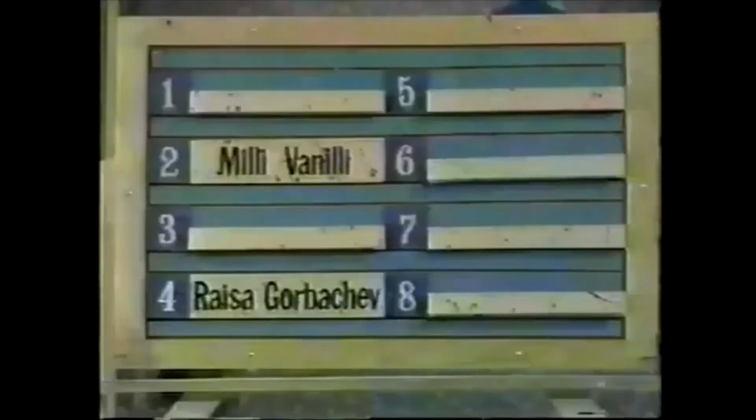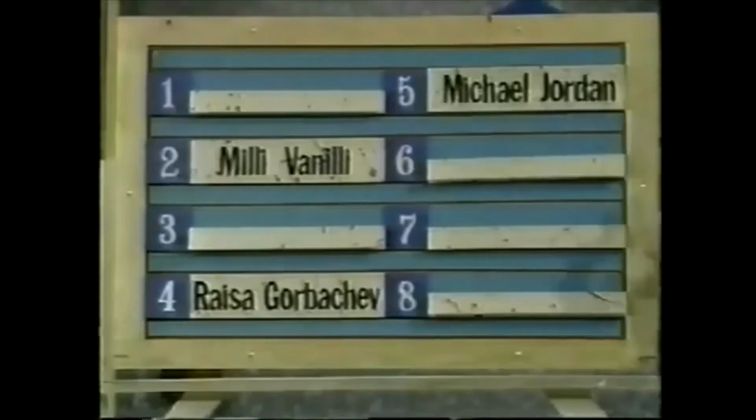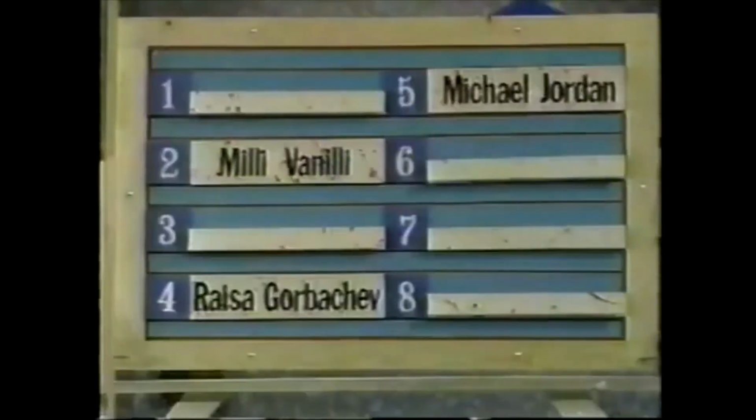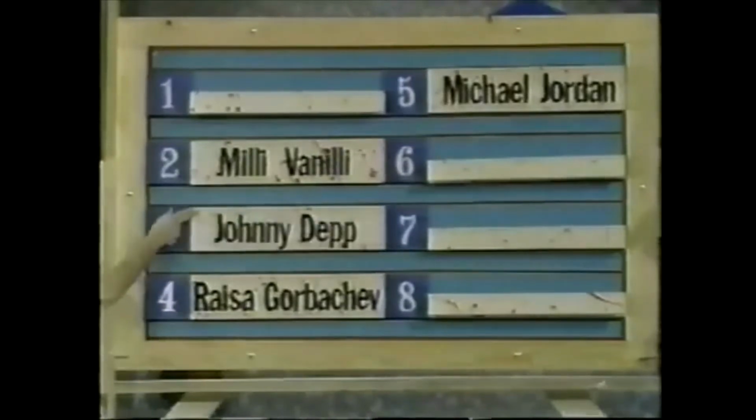While it often appears that this man can fly like a bird, he's actually... Blue. Five. Is it number five? Michael Jordan is correct. This heartthrob jumped from Jump Street into the hearts of half the girls in America. Gold. Three. Is it number three? Johnny Depp is correct. You get that point.